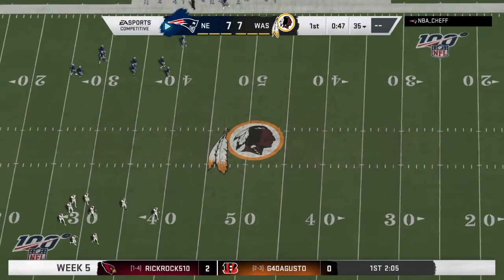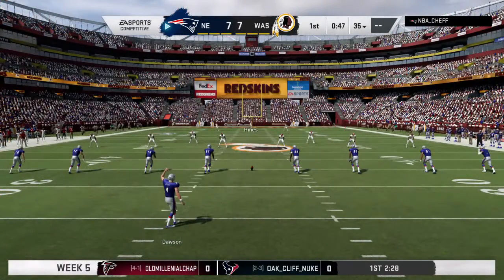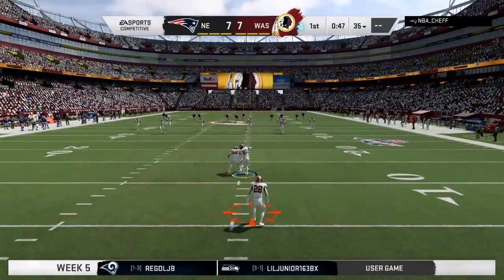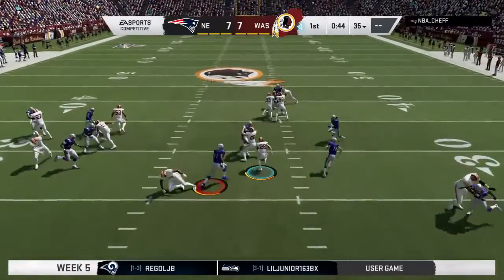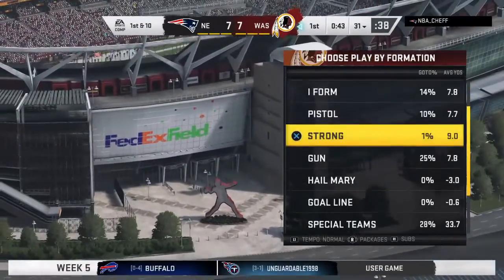Yeah, good D. So all even at 7 now as they kick it away. This will be fielded at the 6, and nice work on the return as they'll start their drive just past the 30-yard line.